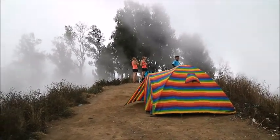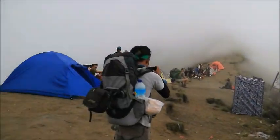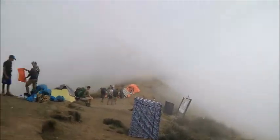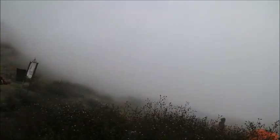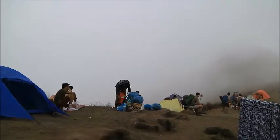It's 10 minutes to 3 and we have arrived at the crater rim. Very cloudy now, can't see much. I guess the lake should be somewhere down there, and we just wait for our porter to come up and pitch the tent.